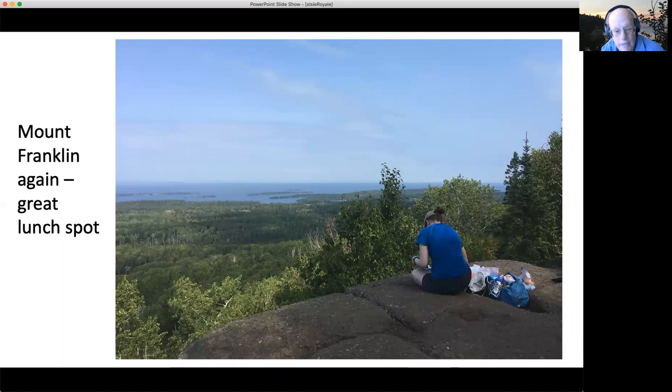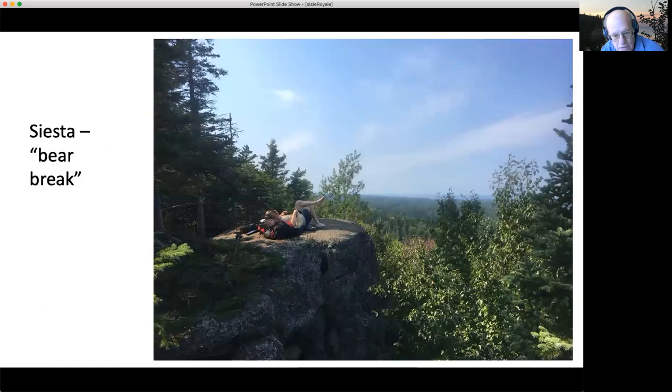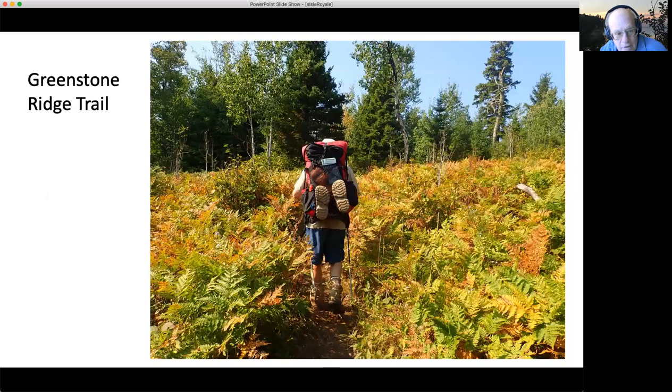So then I'm going up again over the Greenstone Ridge, the spine of the island. We got up to Mount Franklin again, had lunch there. We took what we call bear breaks, where we stretch out and pretend to be bears and sleep in the sun after a good lunch and just sort of enjoy the view. And then we started hiking along the Greenstone Ridge.